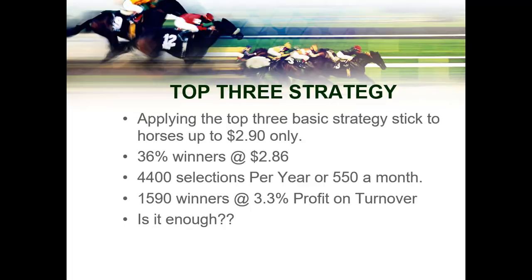Now, looking at the top 3 basic strategies, so we stick to horses up to $2.90 only. What we're talking about is like a 33% result, if you know what I mean. So, average is 36% winning races and an average return of about $2.86. 4,400 selections a year, or roughly $550 a month. Now, on the sample year, we did 1,590 winners and 3.3% profit on turnover, and you say, is it enough?